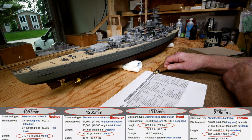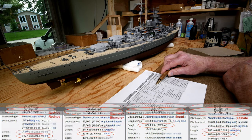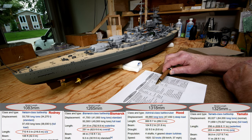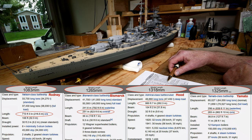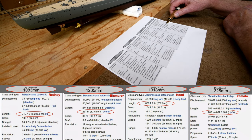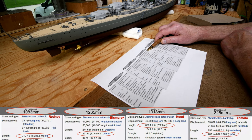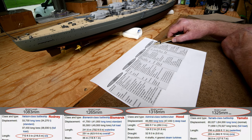Now, what the Yamato had way over the Hood was that it was a lot wider, a lot heavier, and a lot more heavily armed. But I don't think it went as fast as the Hood. According to the statistics here, the fastest the Hood would go was 32 knots or 37 miles per hour. That's a tremendous speed for a large ship. Now the Yamato had a top speed, let's see if I can find it here, 31 miles an hour. So there's quite a difference. But the Hood was a long, sleek speed machine. I guess maybe that's why they call it a battle cruiser. And the Yamato was considered a battleship.